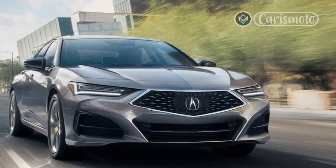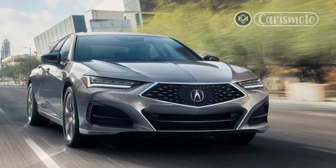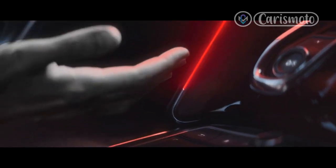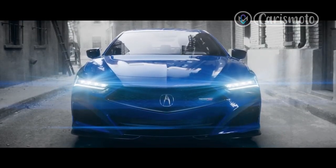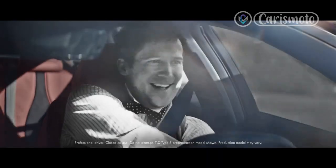Not only is the TLX Type S a serious performer, it's also far and away the best version of the TLX you can buy. When we tested the 2021 TLX A-Spec at our Car of the Year competition, we said it had the right moves, and despite not putting up big numbers, it could still hang with the best when it came to handling and overall feel. The Type S brings the numbers to the party, courtesy of a burlier engine.